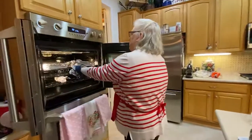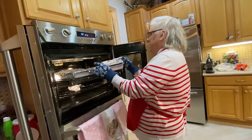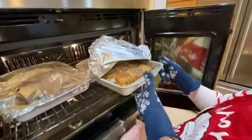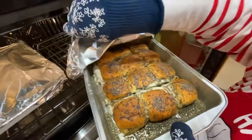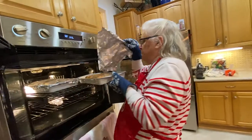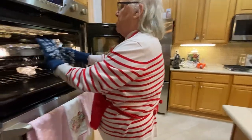Holy moly cow. We've got to take the tin foil off now to see how these sliders are doing. Annabelle, you want to come a little bit closer? Be careful not to walk into the oven. See how beautifully the cheese is melting and how much the liquid from the sauce is absorbed. And we're just going to take this off, and then we're going to let it cook for 2 more minutes.